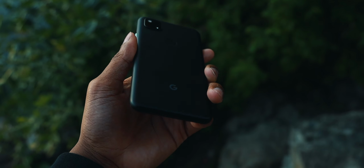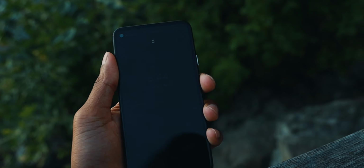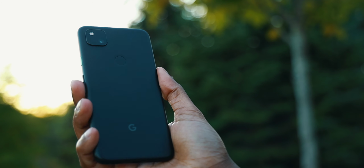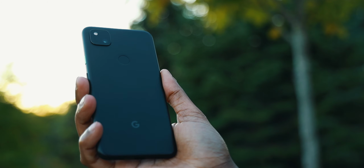Most people don't like the design and build of Pixel devices, and I can see why you would be turned off by this plastic build, this unusual looking camera layout, and a physical fingerprint reader. But for myself personally, I dig this design. I think it's minimal, it looks quirky, and this form factor is terrific.